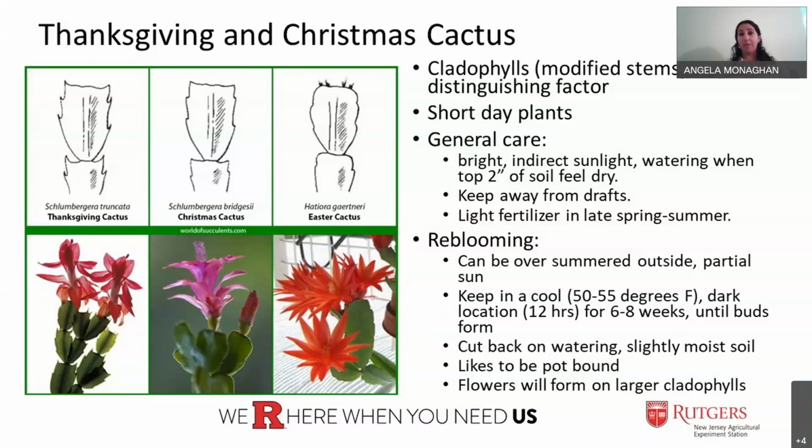And this is another common name for the Thanksgiving cactus, a crab cactus. And so looking at that, and if it's very kind of pointy, then you have a Thanksgiving cactus. If it also blooms around Thanksgiving, then you know it's a Thanksgiving cactus. And it blooms about a month before the Christmas cactus does.